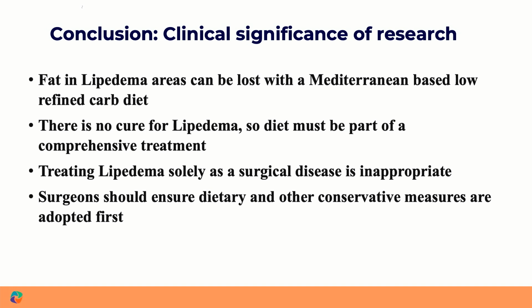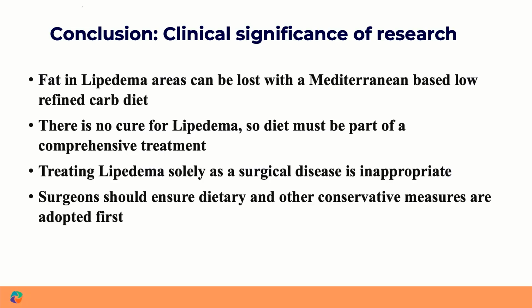and then eventually they had weekly diet coaching and nutrition coaching. This type of low refined carb diet was associated with weight loss and fat loss in the lipedema affected areas. Now, there's no cure for lipedema, but this proves that we can help women with lipedema with diet, and so diet must be part of a comprehensive treatment.